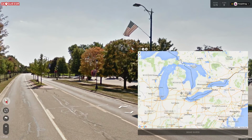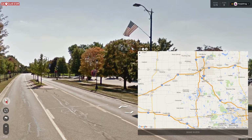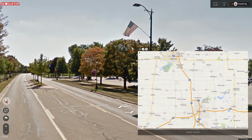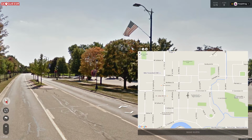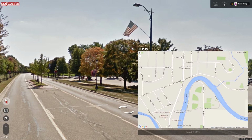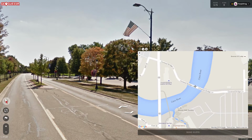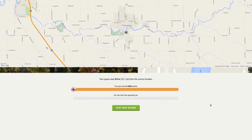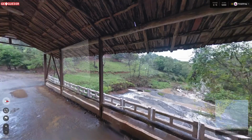Michigan. It is in mid-Michigan, right up in this region. North of Fenton, you go through Flint, you go up past Clio. There it is. Into Frankenmuth. Genesee Street is up at the top. That's the river I was talking about, the Cass River. That's the riverboat. That's the covered bridge. We were right there. Give me my 5,000 points. Let's go on. All right, so now, like I said, it's downhill from here. But that one, I just happen to know exactly where that was.